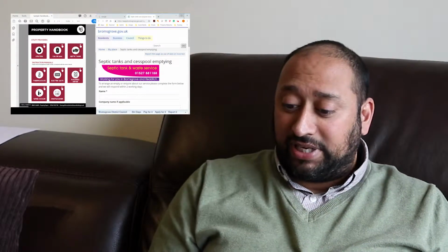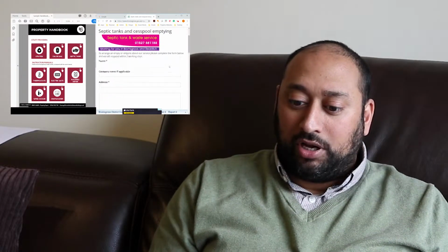There's also a button here because the property has a septic tank. So if I click that button, that takes them to the Bromsgrove website where they can fill in their information and arrange for the septic tanks or cesspools to be emptied.